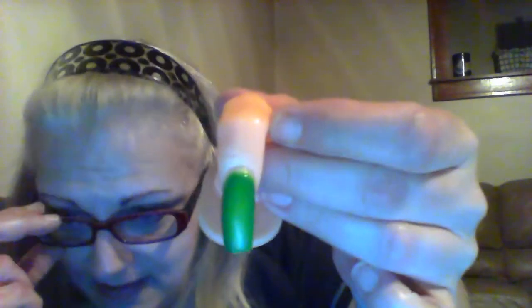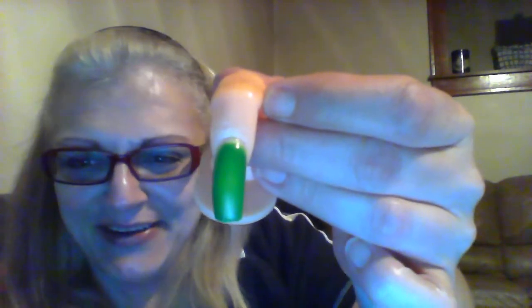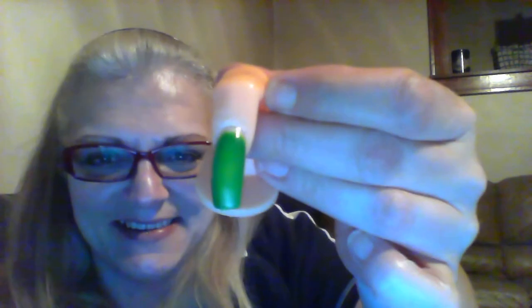Oh, there's such a glare in my glasses, guys. When I record upstairs, I never had to worry about it, but down here I do. Sorry. It's such a beautiful color, isn't it? I just love it. I have been so good with nail polishes, guys. These are just some deals I can't beat, and I've given so many. I have found them new homes elsewhere.